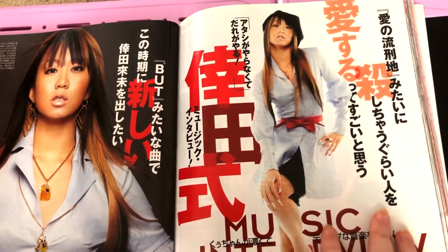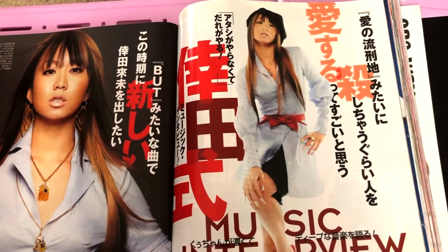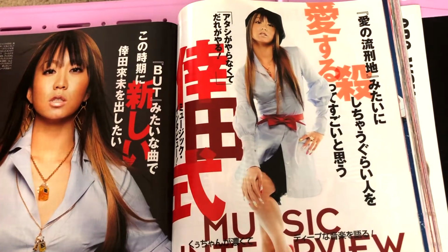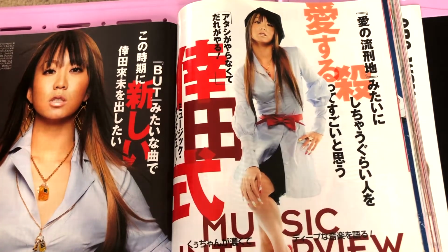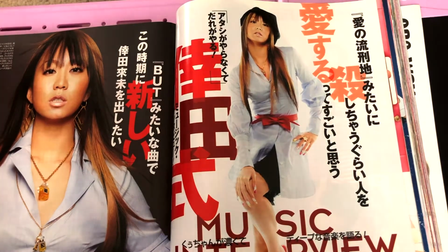But I want to show you this real quick because it's so fun. So this is the Koda Kumi era that really, really matters in my opinion. The Kingdom era is an era that's overlooked because there was a scandal associated with the Kingdom era when it comes to Koda Kumi, music history wise.